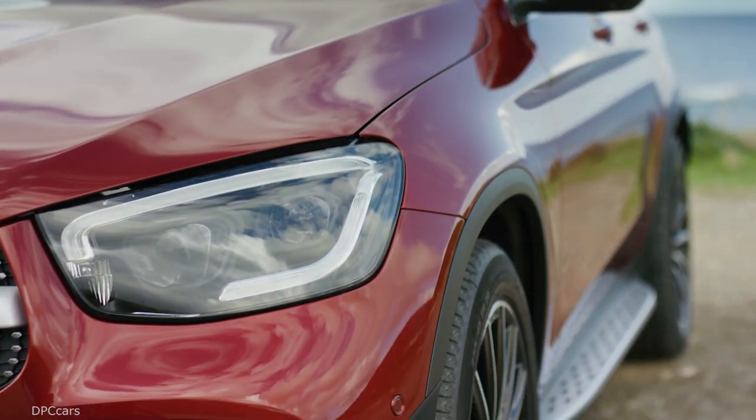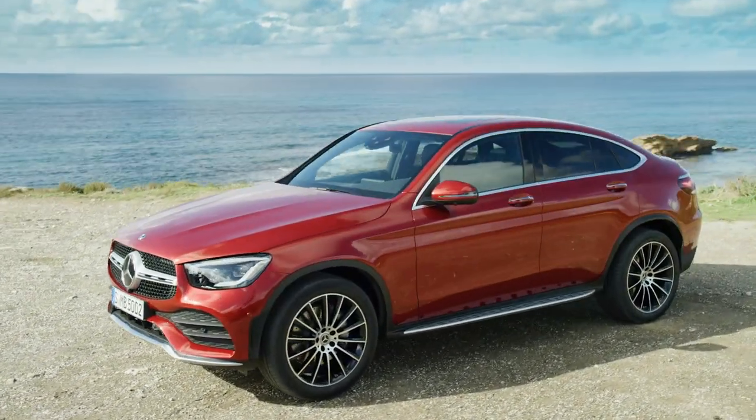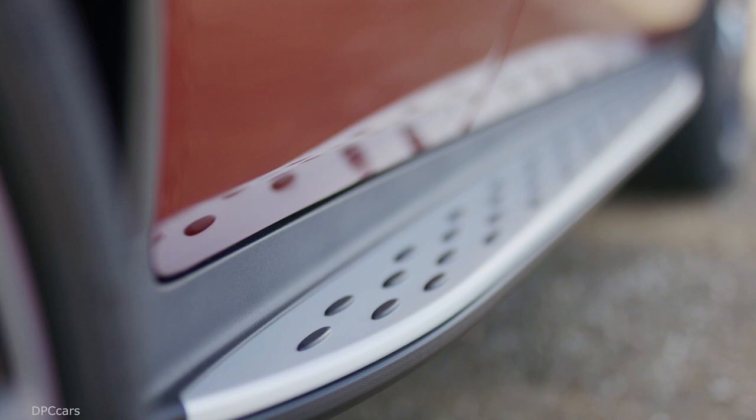Though the refreshed GLC Coupe officially breaks cover today, the slope-roofed SUV will make its public debut in just a few weeks at the 2019 New York Auto Show. Pricing for the new GLC Coupe isn't available, but Mercedes-Benz says it will go on sale in the US late this year.